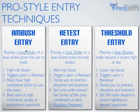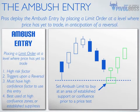So ambush, you're always going to get the best entry or trade location possible. Retest, you're going to have a little bit less of a better entry, but still great. And threshold, you're going to have the least good trade location, but it's still going to be good compared to other facets. So let's start off with the ambush entry.